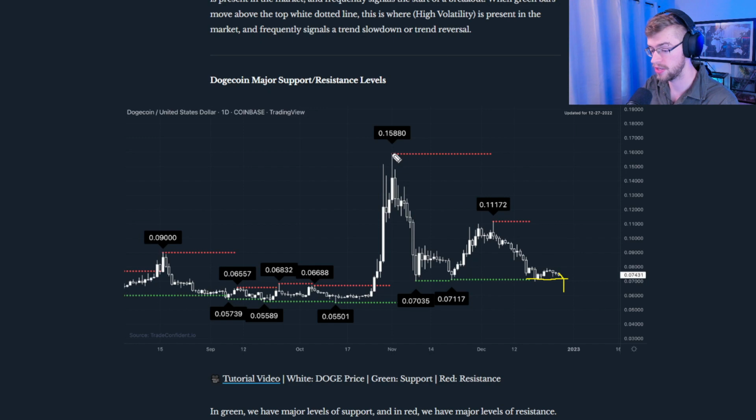And we see this pattern playing out. We see a big descending triangle pattern here. I'll get into that more when we get into a closer look on the 4-hour time frame for Dogecoin. But for now, this 7 cent structure support is where I'm going to be looking, and it's very important. So be paying attention to that 7 cent support.